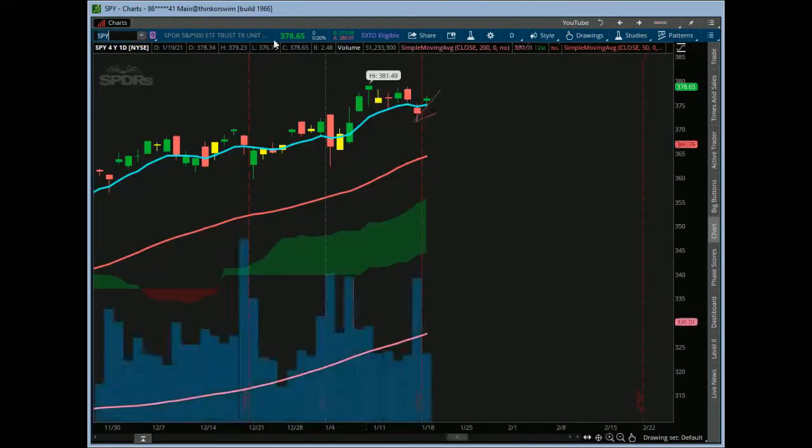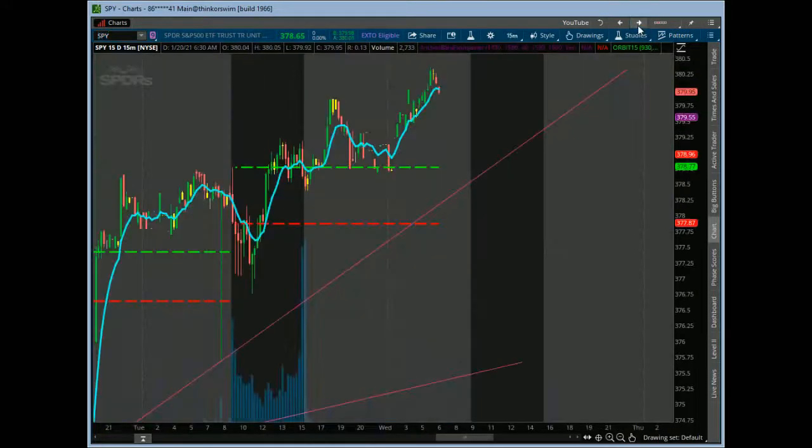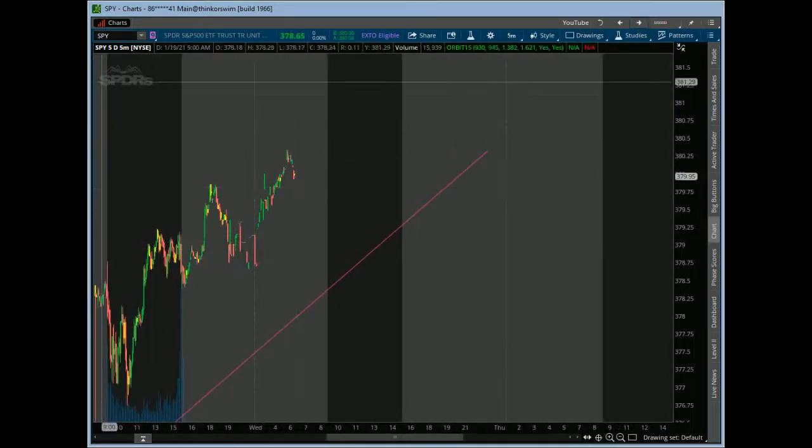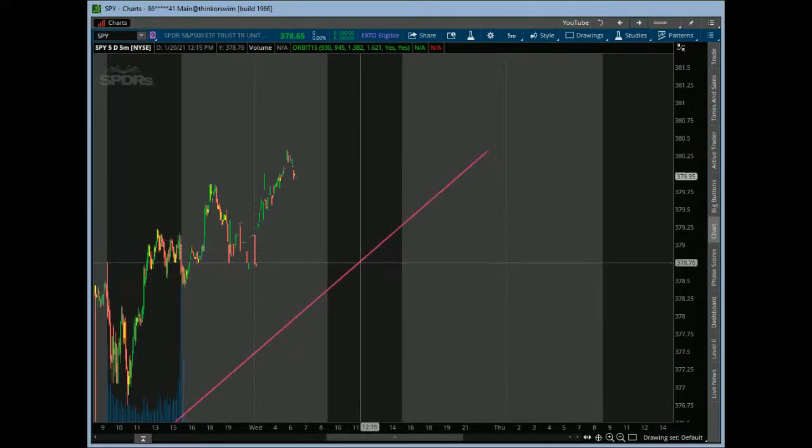Let's take a look at the SPY and see how it's looking this morning. Generally trying to climb its way up today. We've got an upward trend line from the other day. It's kind of steep, so let's see how it holds going into today. If this holds, we'll continue to stay with the trend. If it breaks down, watch out below, right? That's kind of the game plan going into today.